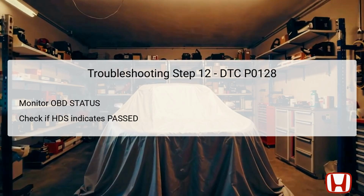In the final step of troubleshooting, the technician must monitor the OBD, onboard diagnostics status, for DTC P0128 in the DTCs menu using the HDS. The OBD status provides a comprehensive overview of all current and historic diagnostic codes. If the HDS indicates that the status for DTC P0128 is passed, it means that the cooling system is now functioning properly and the issue has been resolved. This is a crucial confirmation that the previous troubleshooting measures were effective.